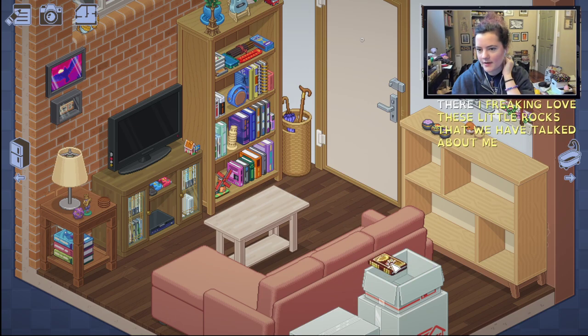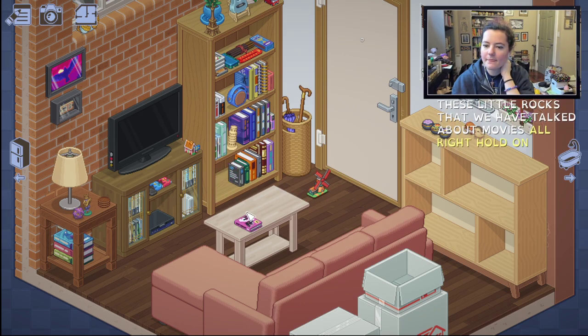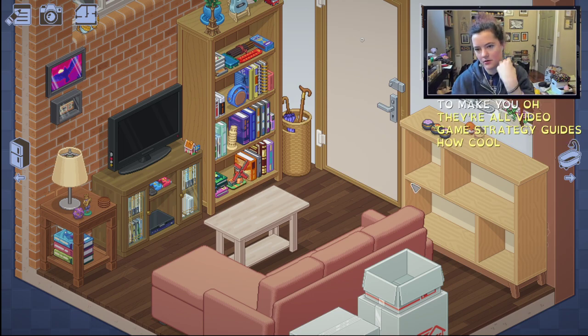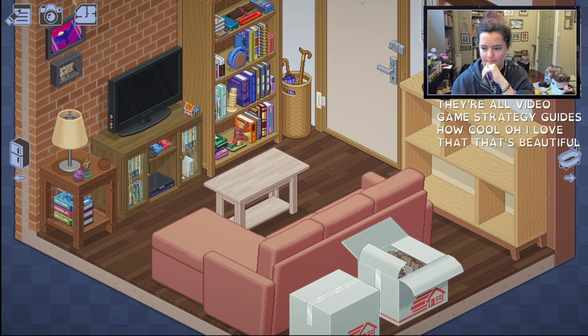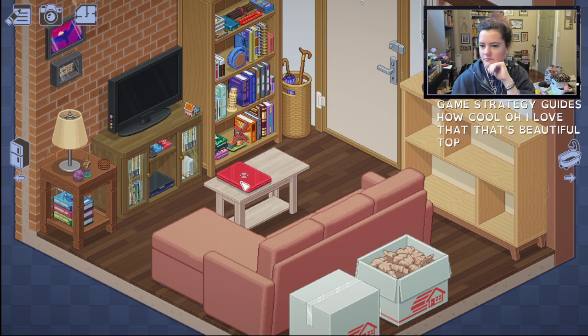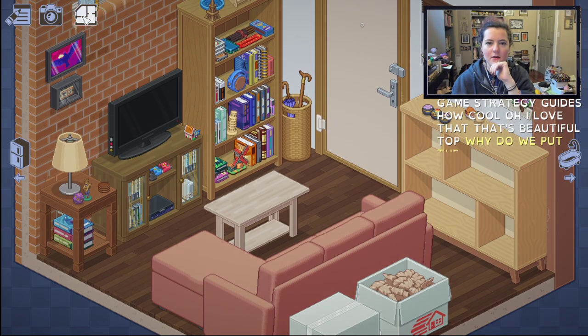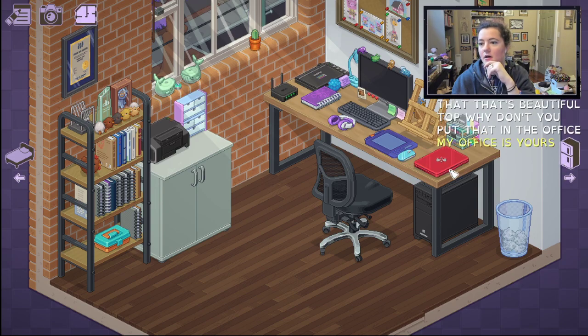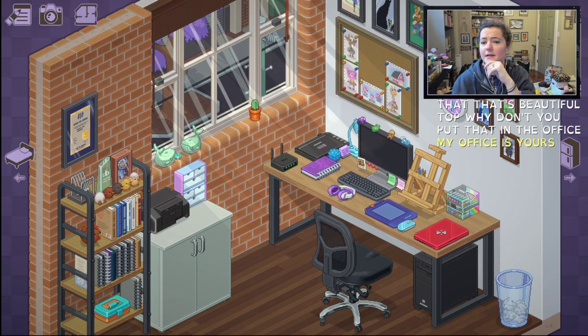Book about movies. Alright, hold on. Oh, they're all video game strategy guides. How cool. Oh, I love that. That's beautiful. Oh, a laptop. Why don't we put that in the office? My office is yours. Oh, look how decorated it is.